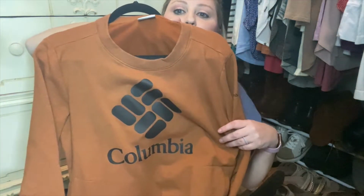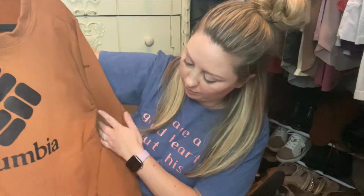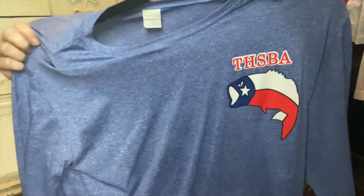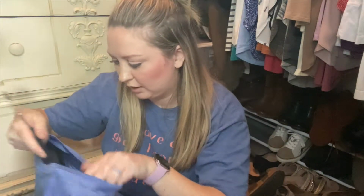So there's some fishing shirts. I love this Columbia sweatshirt. It is the perfect burnt orange. It has pockets. And it's just so beautiful. I can't get rid of it. So we went to this high school fishing competition, Texas High School Bass Association. We didn't know they had bass fishing for high schoolers, but it's too big now. It looks sloppy, so I'm getting rid of it.